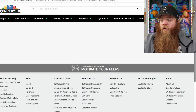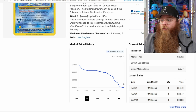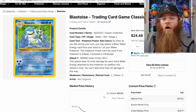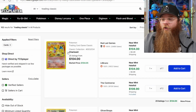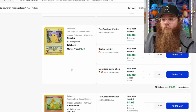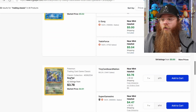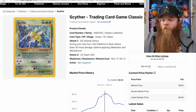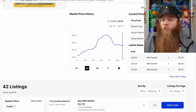Slowly but surely. Let's look at the Blastoise here, the cheapest of the three. It was at $70, all the way down to $25. Beautiful card. If you guys are fans of these cards, the original cards, I think you just got to get these. I'm not sure how low they're going to go, to be honest. And the Pikachu is one of the most expensive cards in the whole box. But these are the most beautiful Charmander, Mewtwo, Squirtle, Scyther, and they're all going down in price. So, Scyther was $6. Now it's down to $3, $4. Everything's just slowly going down.